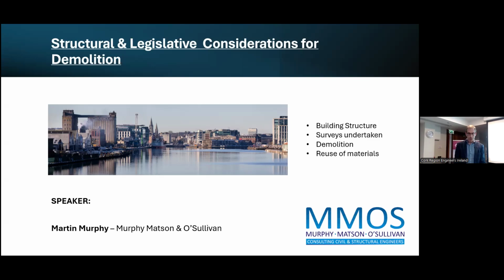So today I'm going to give just a brief overview of the building structure from a structural engineer's viewpoint, the surveys that we undertook at the planning stage, the demolition process, which I'll be brief on, and the reuse then of the material, how we turned concrete waste into a resource, basically, in the process that underwent.